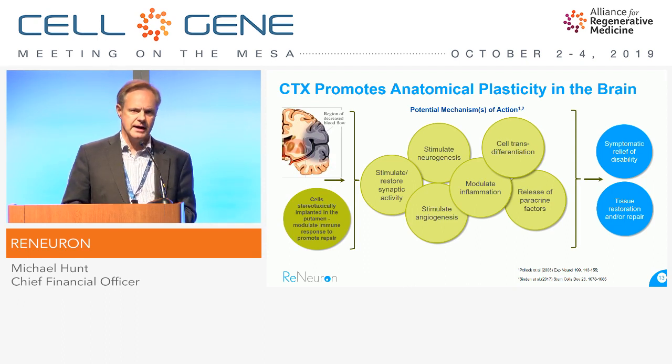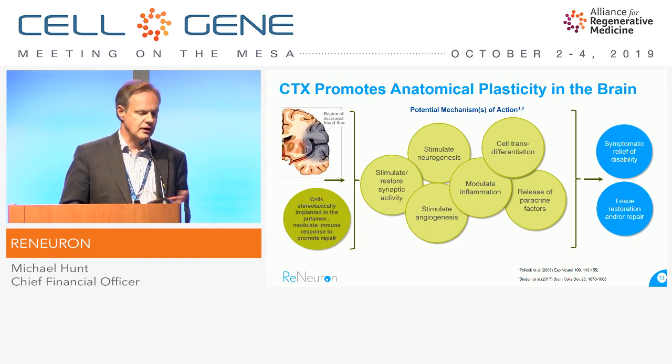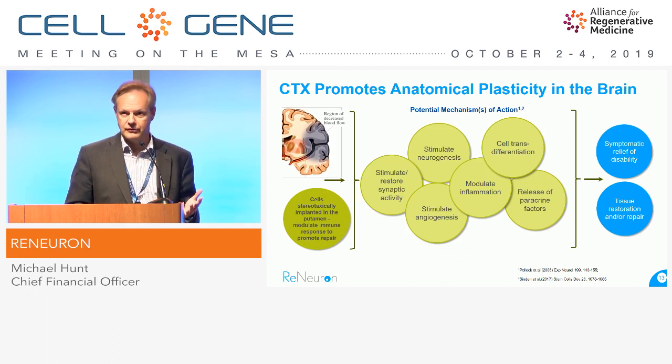And interestingly, and again in common with other approaches, we're not unique in this regard, it's become known that survival of cells in the brain is not a prerequisite for long-term efficacy. These cells are providing near-term signaling to neighboring cells where there is damage in the brain and promoting repair through those mechanisms. And the cells themselves actually don't survive in the long term, or certainly there's no real evidence that they survive in the longer term.